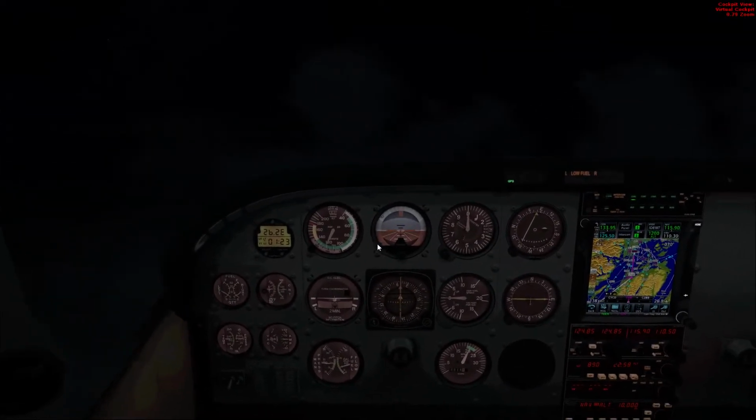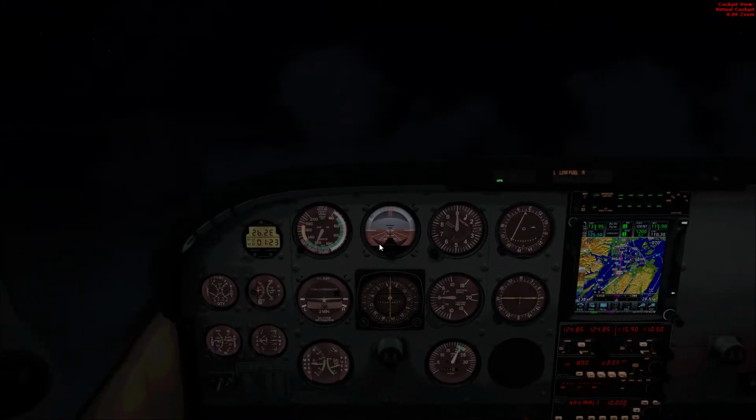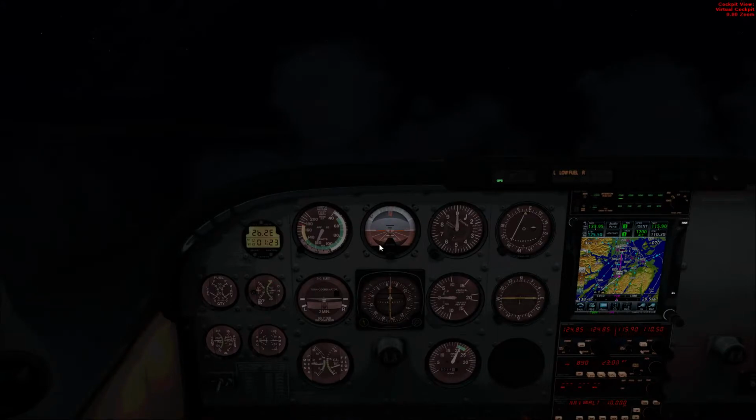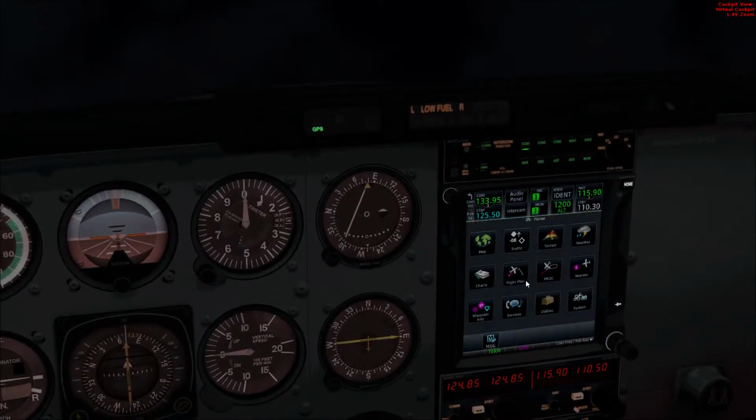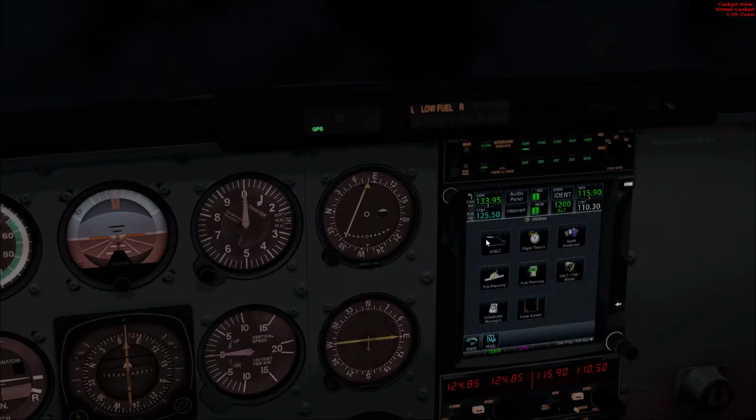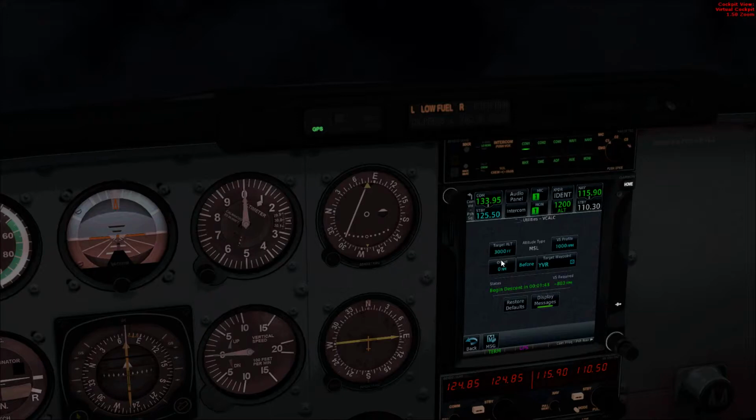I don't think it'll be a big deal. I've landed here before. I'm a little bit familiar with the area. We are just waiting on when we can begin our descent, in a minute and 42.